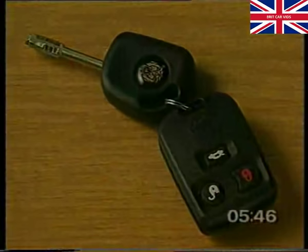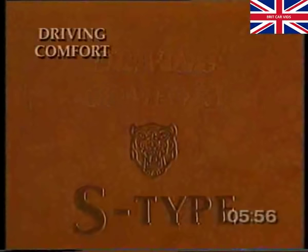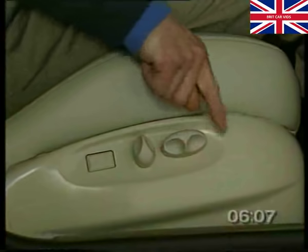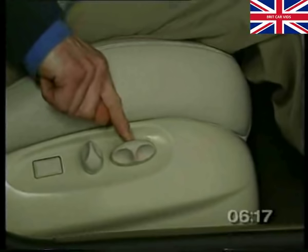Your Jaguar S-Type has several features designed to help you personalize your driving environment. Switches on the sides of the front seat cushions move the seats forward and back and up or down, and raise or lower the front or rear of the seat cushion.